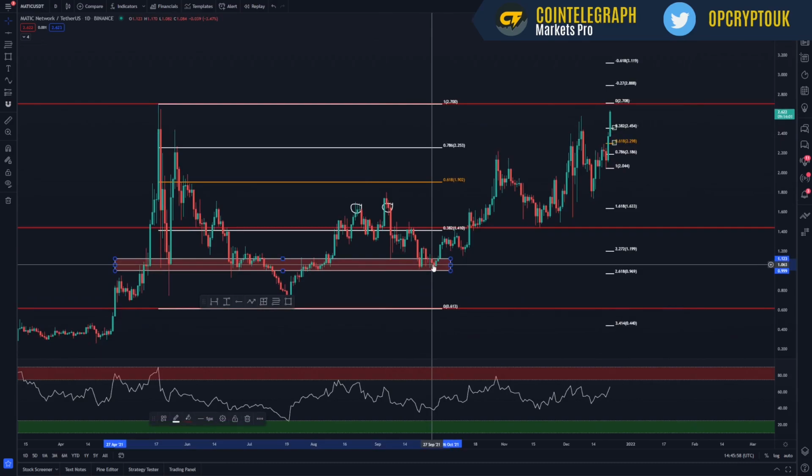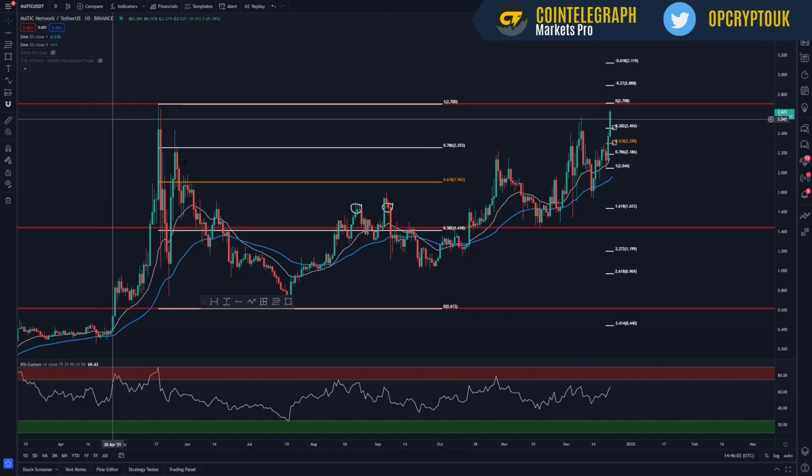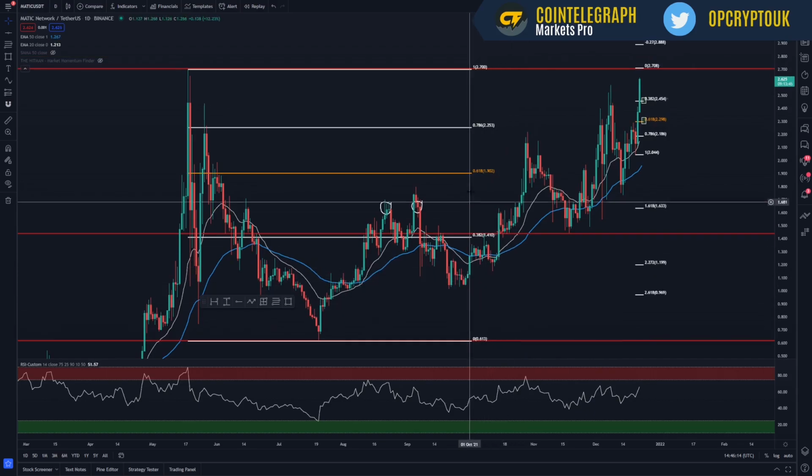I'm going to get rid of this red box now because I don't think that's going to hit anymore. Looking at the MA50 and the 20, we've had no bearish crosses. Quite a few assets have had bearish crosses, but Polygon has been holding strong. We had a bearish cross here. Bullish on the 14th of October, and then it's been up ever since.